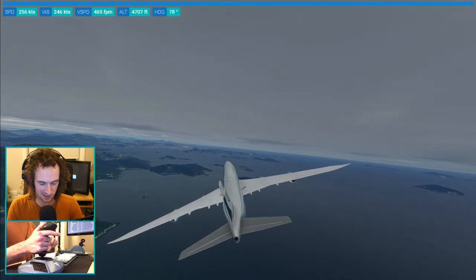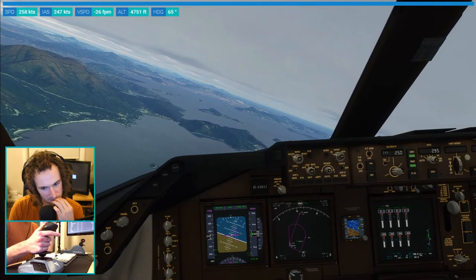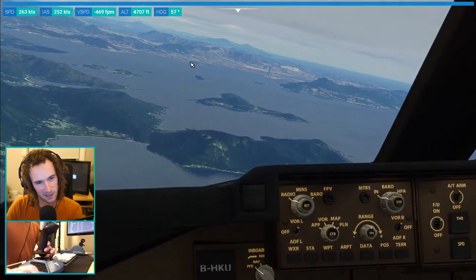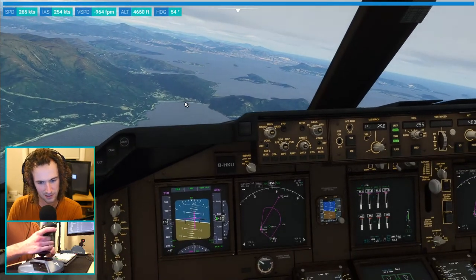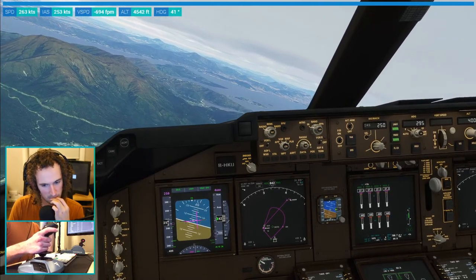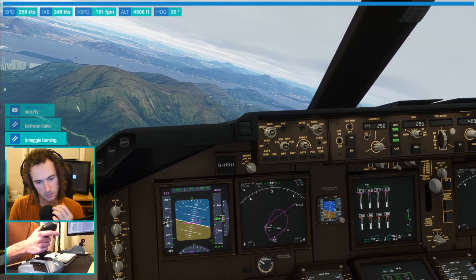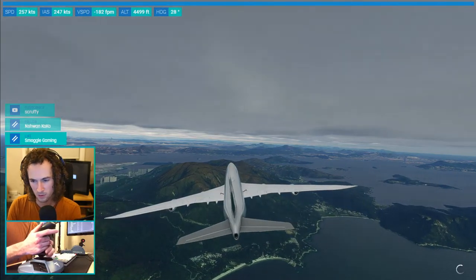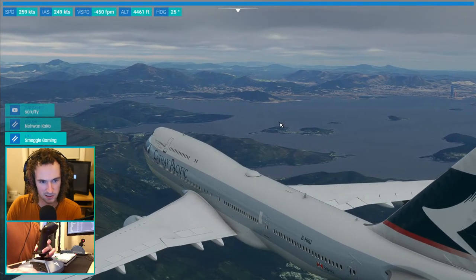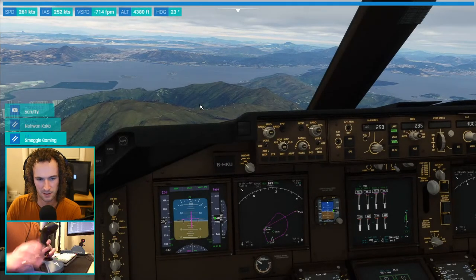What a beast, though. What a beast. Absolutely love the 747. All right, so I'm trying to get eyes on the airport currently. I think it's somewhere there. Is that it there? I can't quite tell. Try to spot the airport. I think it's somewhere. Surprised I can't see it from here, actually. I think it's right here, maybe.